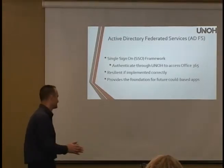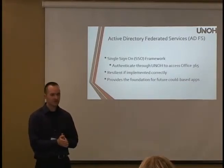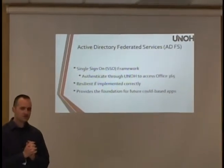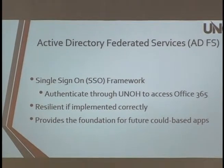Okay, authentication. Let's talk about that. So I'm going to talk about a tool called Active Directory Federation Services here, ADFS. Now ADFS is simply a layer on top of your existing Active Directory that provides authentication from cloud apps back through your Active Directory on premises to authenticate you, to let you do what you need to do with the cloud apps.